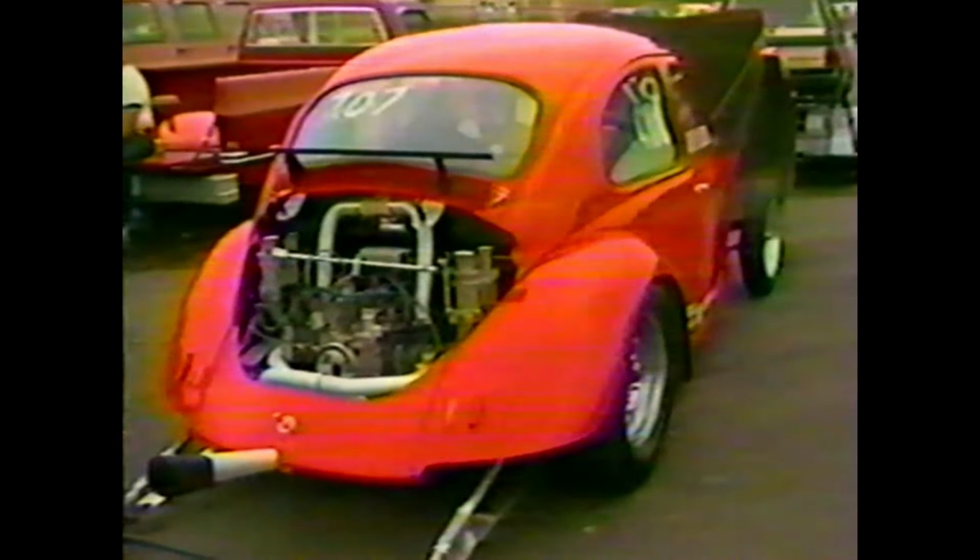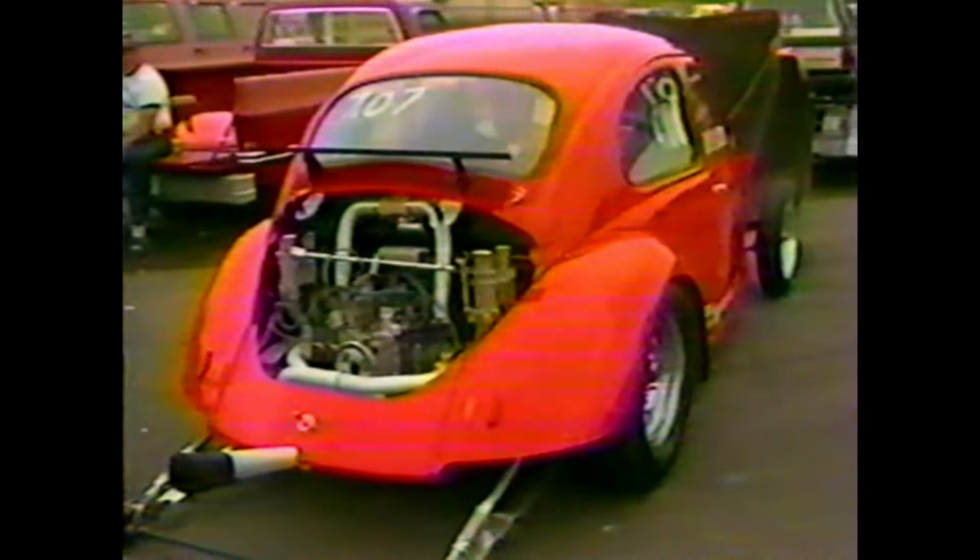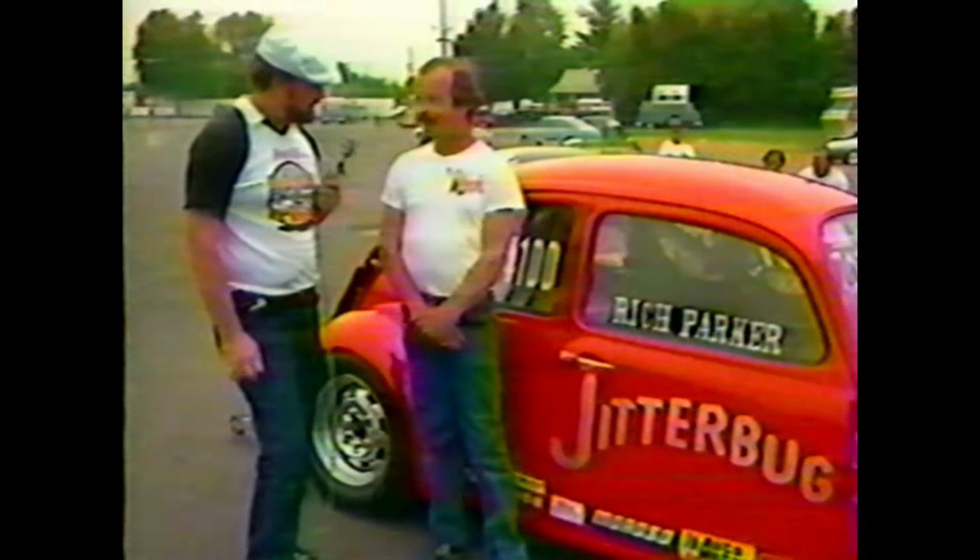Who did your heads? It was done by Engine Engineers in Hatboro, Pennsylvania. Obviously did some good work because the car was running super consistent times. They sure did. How much does it weigh? Weighs about 1,100 pounds. Did you do all the work yourself? The car was built by me myself, yes. Paint and all. Including the interior?